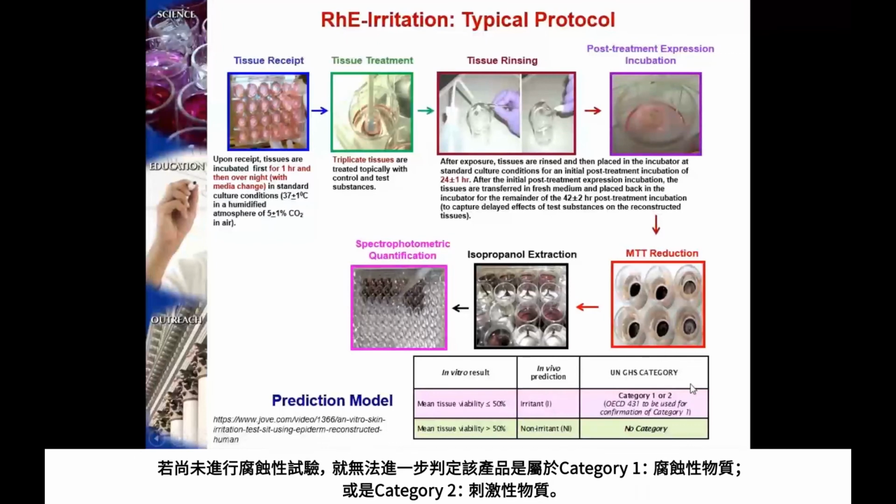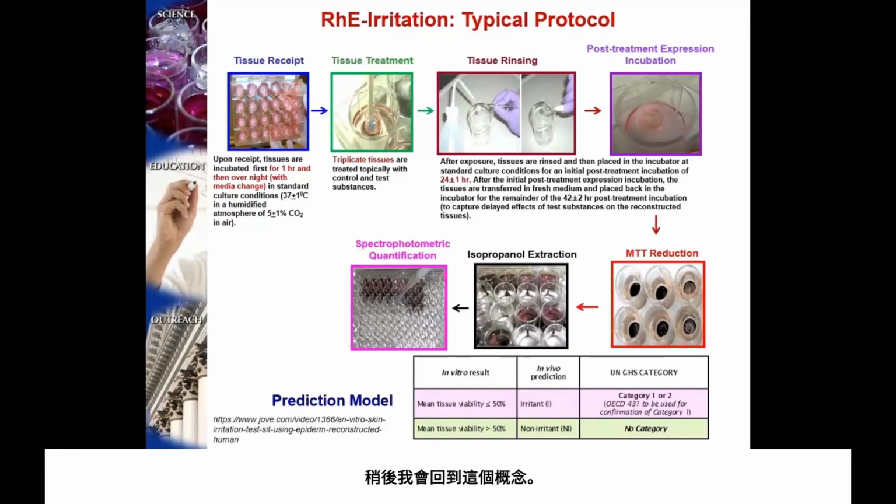If the corrosion assay has not been performed, we do not know if this product would be either category 1 or corrosive, or category 2 or irritant. I will come back to this concept a little later.